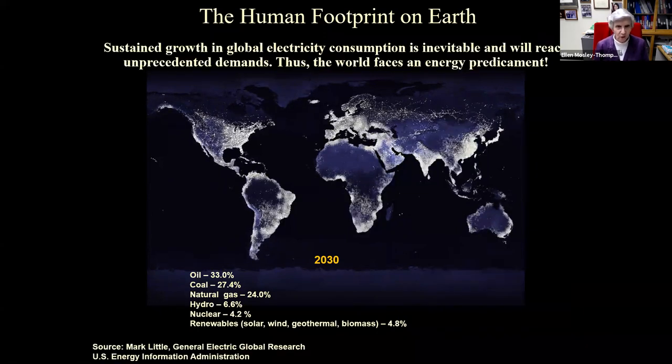This next picture shows you what the electricity consumption is expected to look like in 2030. So we're going to have a sustained growth in global electricity consumption, and it's really inevitable. And so we have to look to other ways to provide this electricity. And we'll discuss that briefly in a few moments.